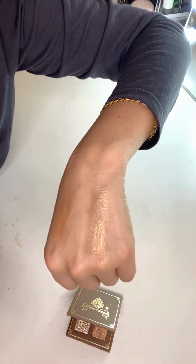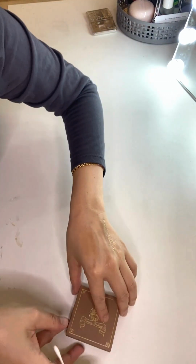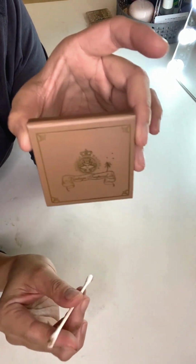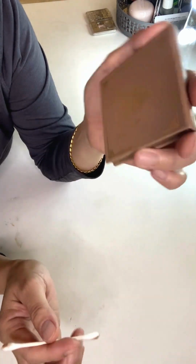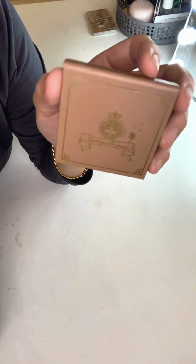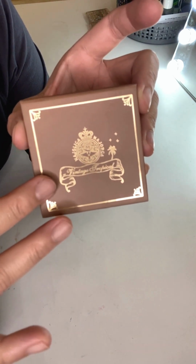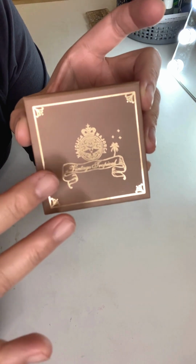This brand was never disappointing me. The color is so pretty. So yeah, highly recommend Majolica. Okay. Majolica and Majorca, this is the brand. I think they are available on Amazon if you want to buy one.